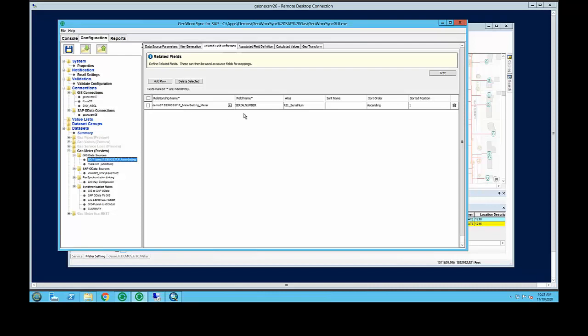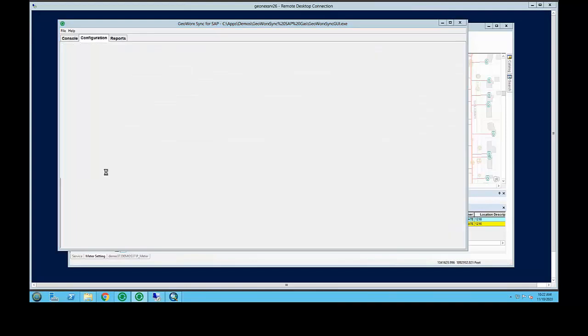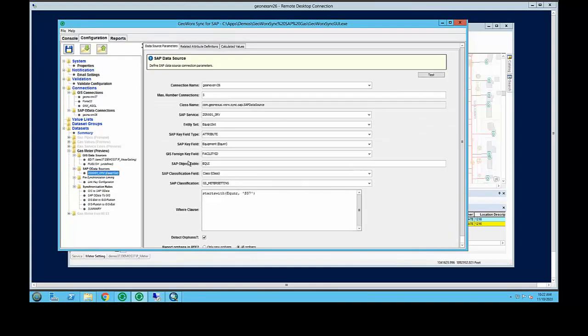So what we're seeing here is we're reaching out to the meter table, grabbing serial number right from that table, and then adding it to our available attributes to map to and from between SAP. So that's what we're seeing here. So we're technically doing a join here to go grab that information to the meter setting table. All right, so let's flip to the SAP connection.